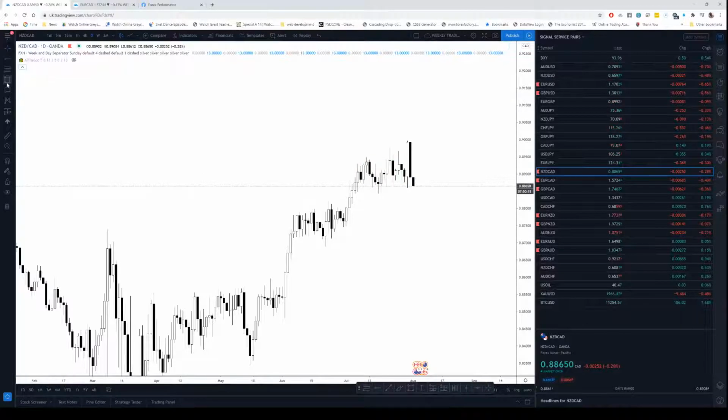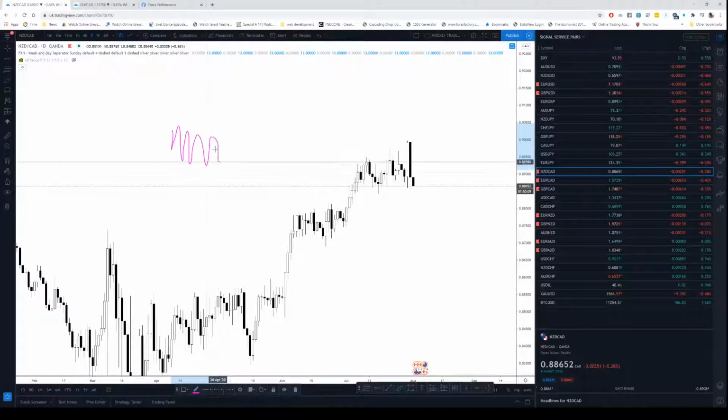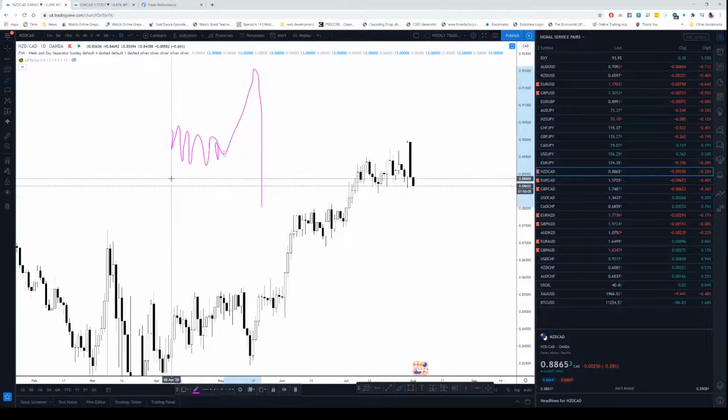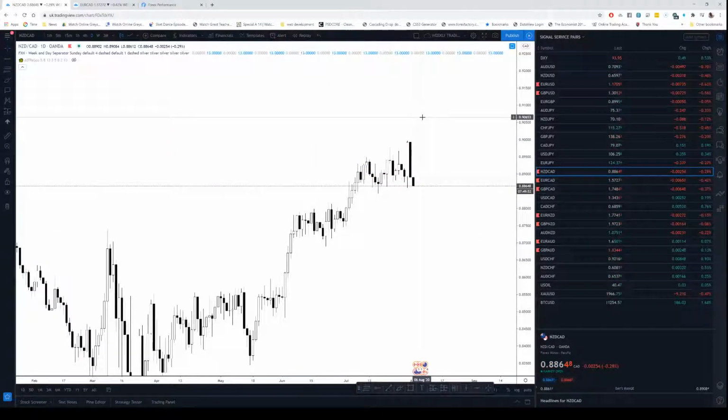We do have this consolidation, a move to the upside to fake everyone out, and then a rejection and a continuation to the downside. And that's what this looks like.